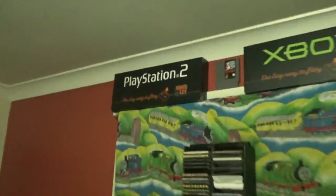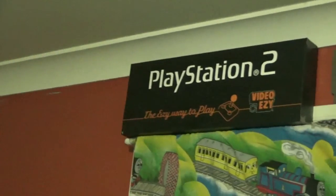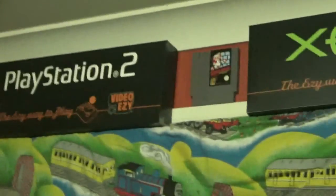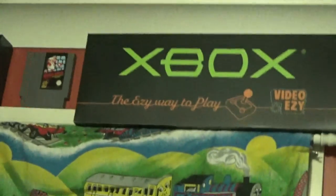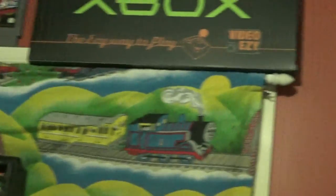There's a lot of stuff we've got to look through. At first, I'm not sure if I mentioned these before, I can't remember: PS2 and Xbox rental signs from Video Easy, they're pretty cool. On the other side, that one says PS3 and that one says Xbox 360. My girlfriend got me those for $2 each when a Video Easy was closing, so that's pretty cool. And also my single NES game without a console, Mario Bros, that was $1.